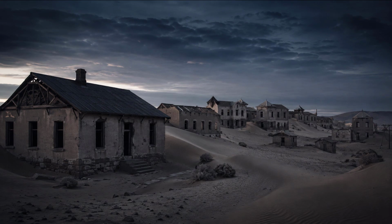In the middle of the Namib Desert, there is a town slowly disappearing beneath the sand. Rooms that once held furniture are now filled with dunes. Staircases lead into silence. Doorways open into empty rooms where the desert has poured through the windows. This is Kolmanskop, a ghost town in southern Namibia.